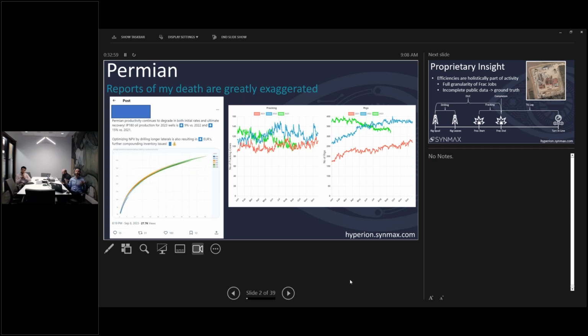And of course, you have noticed that fracking activity, which is the most relevant type of activity for production, has declined 30%. If you're not a SynMax customer and you're just looking at the Baker Hughes rig count, you've also noticed that we have seen a coincident decline in rig activity as well. The story is the same. We've seen a decline in activity and we've seen an increase in production over the same period.